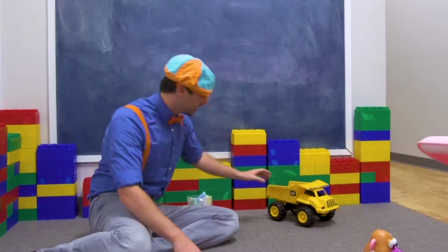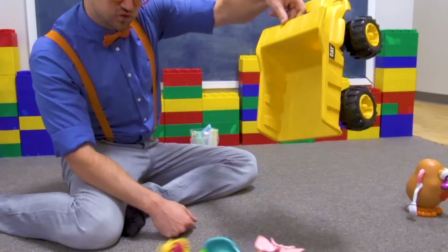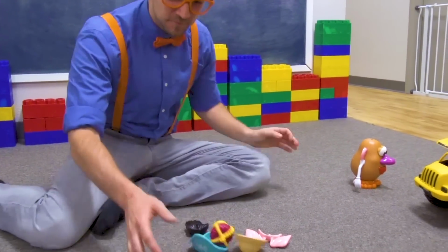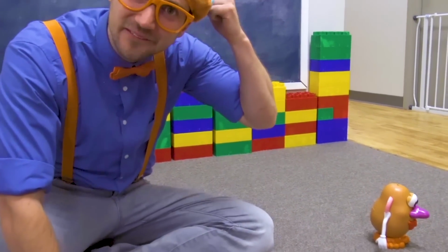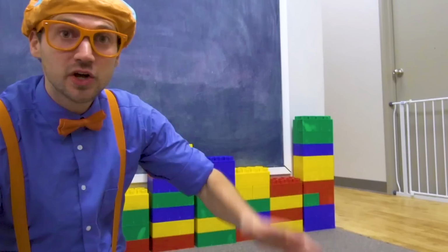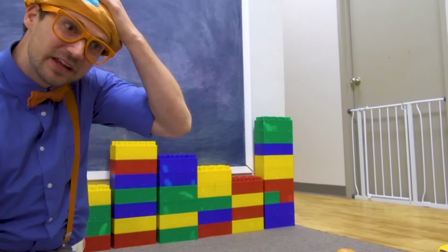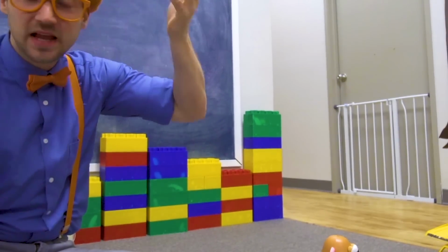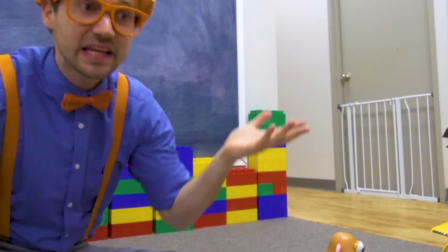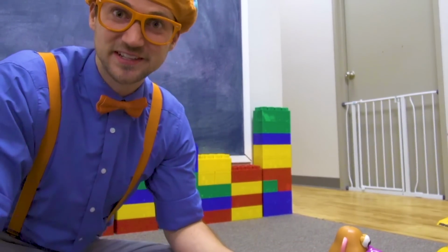Ooh, look, a dump truck. Wow, but look at what's in here. Whoa, some hats. Ah, I love hats. See, I'm wearing a hat right now because the hat goes on your head. Which is another part of your body. Whoa, your head is where the hat goes. And your head has your eyes, your mouth, your nose, your ears, and your brain. You are very smart. You are very special.